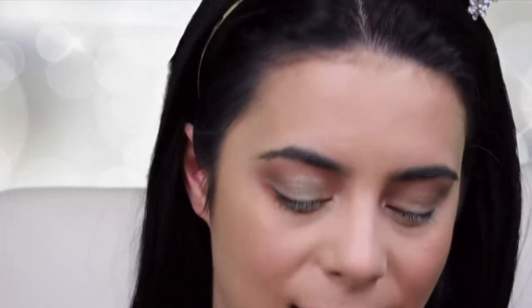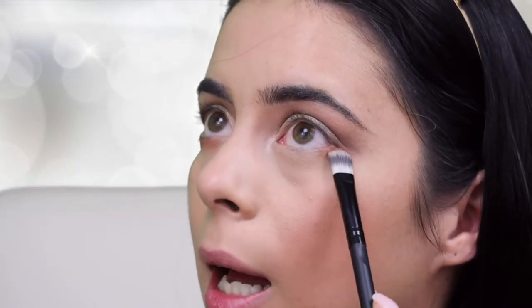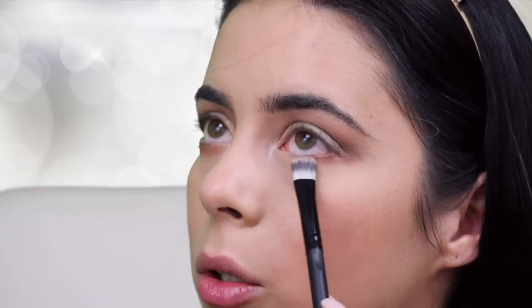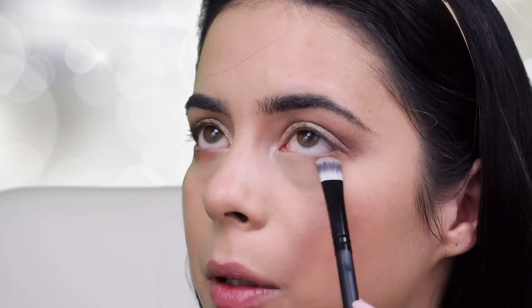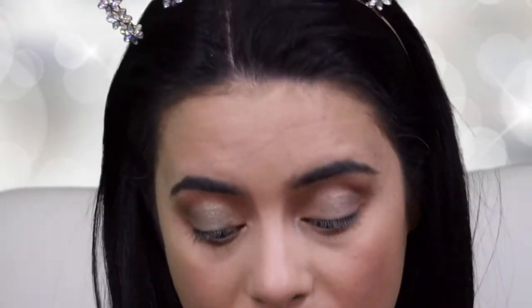Okay, I'm kind of liking that green eyeshadow right now, just looking at it on camera, but the way that it applied, I was not super happy with it. I might have to play with those eyeshadows. It's the first time I've ever been at all disappointed. The quality of their eyeshadows is there.